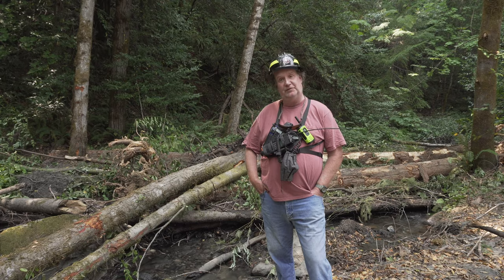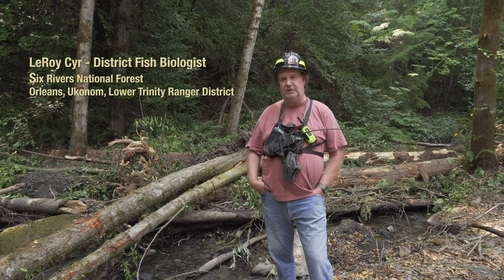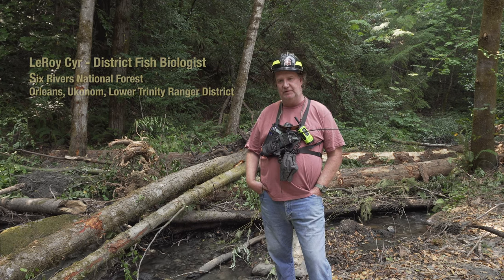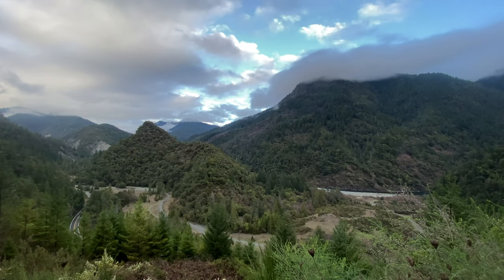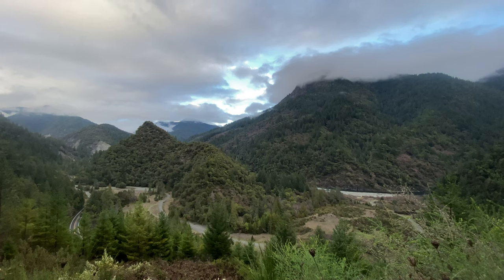This is an important cultural site as well, important to both tribes, and we really want to make sure that we work together in order to work on this shared stewardship of restoration that we're trying to achieve.